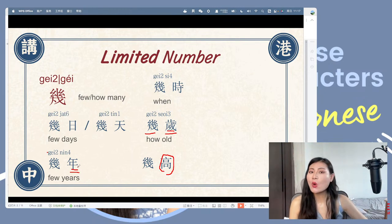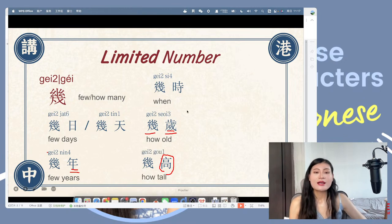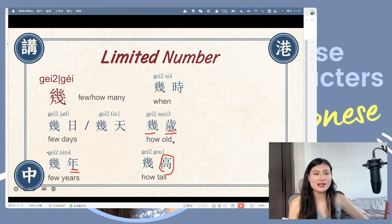tall, which is 高. If you watched my video about basic adjectives, you must have learned this one. 几高, so how tall? 几高. Yeah, I think I have already taught you this one. 几高, 几岁. If you go for a date, you can ask your date about that.